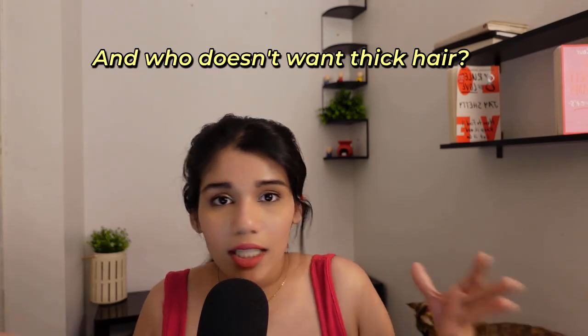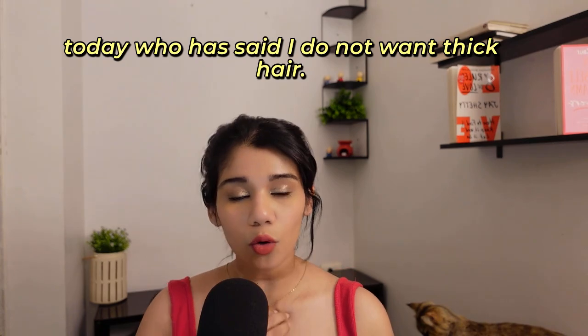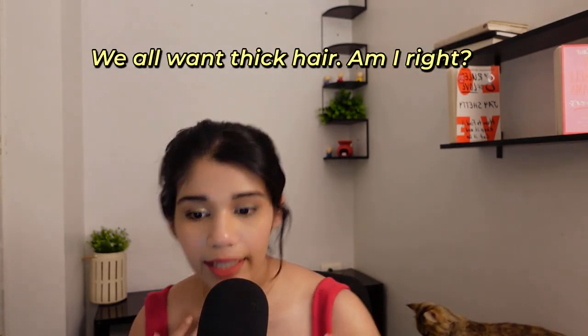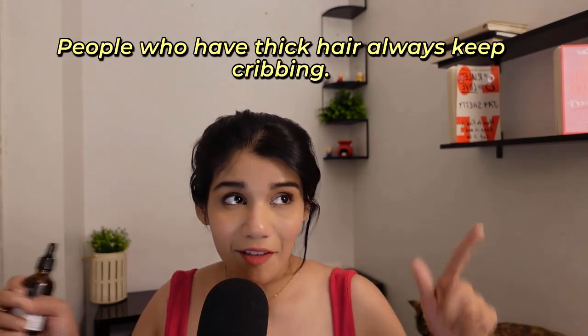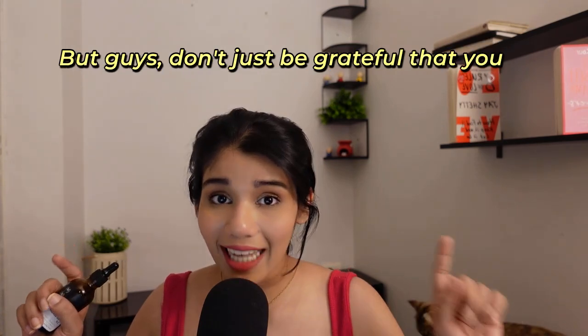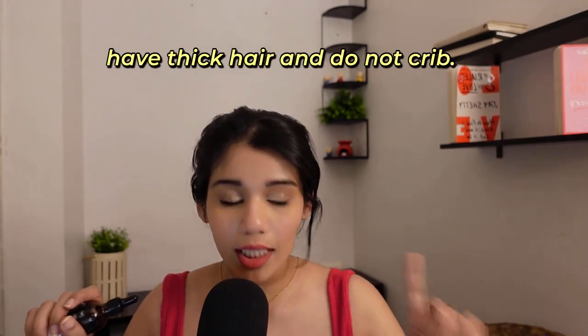And who doesn't want thick hair? Like I don't know a single person till today who has said I do not want thick hair. We all want thick hair. Am I right? Thick hair can be difficult. People who have thick hair always keep cribbing, but guys, don't. Just be grateful that you have thick hair and do not crib.